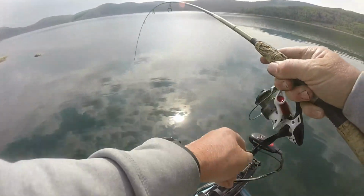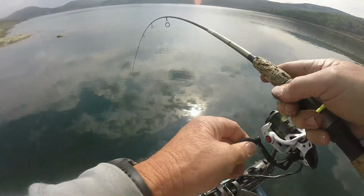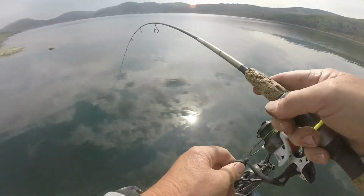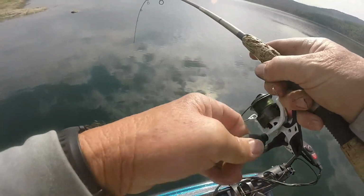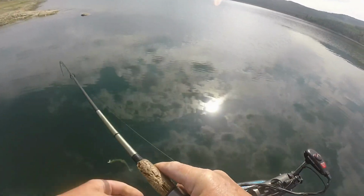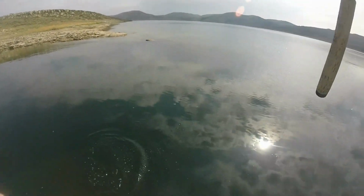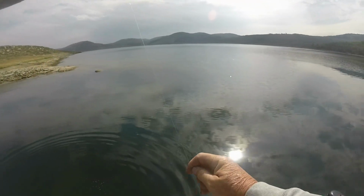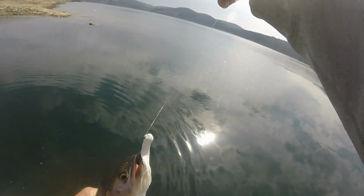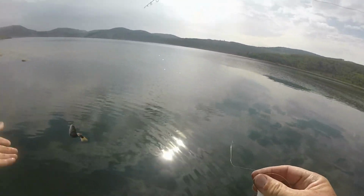There we go. That might be one of those right there. Actually, it's feeling a little bit better than that, but we knew we had some fish going. Nope, just another one of those little cookie cutter, a little bit bigger than cookie cutter, but nice cutthroat. Top of the mouth, once again, they're feeding. Nice job.